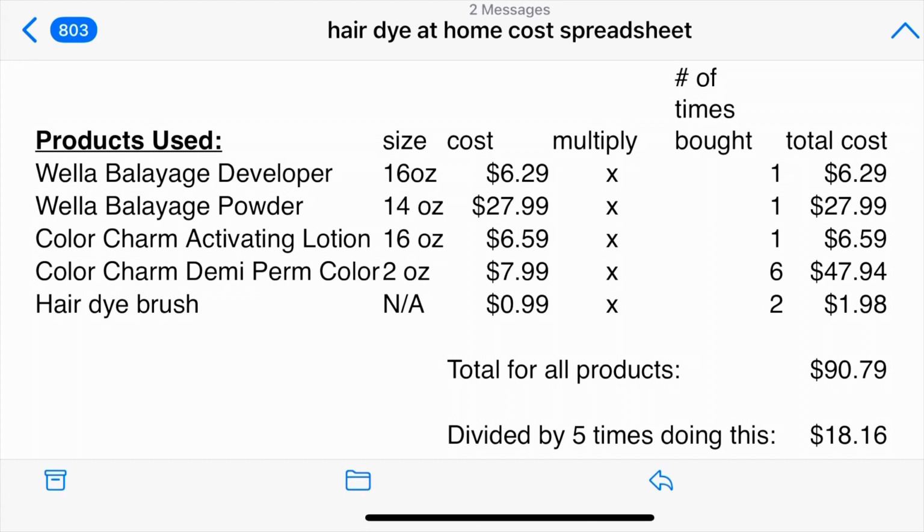That number is probably even a little bit higher than it could be because some of the products I have only purchased once and still haven't used up even after 4 times doing this.